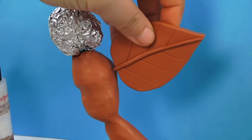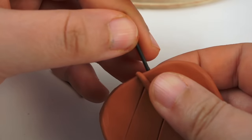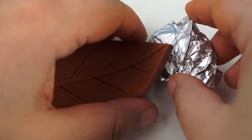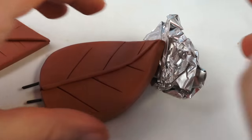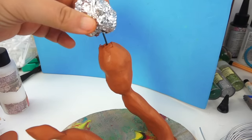I made two of these leaves and I baked them for about 20 minutes. And of course, had to put eye pins in there because, you know, we need to attach it to the body. And I made sure as I baked it that it is slightly bent at the tips, just so that it looks a lot less stiff. Just to give you a heads up, the head, yeah, that's not gonna stay.